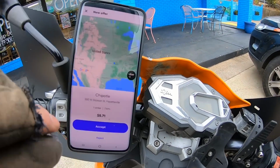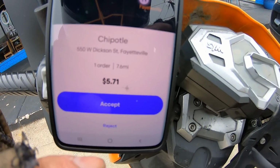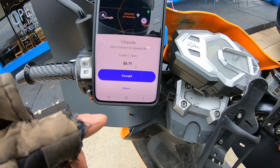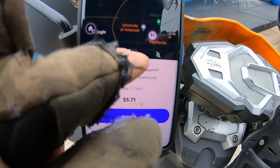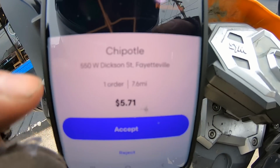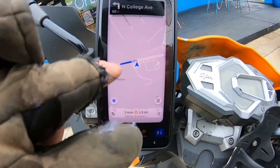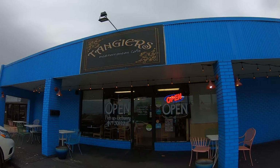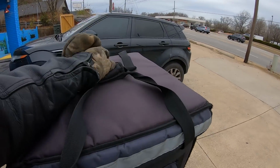All right, heating up here. That's literally just where I was when I turned the camera on. It's not the way I wanted to go. That's Grubhub. I was just sitting right there last time the camera was on, waiting for Chipotle. But I have another order, so we're gonna reject this one. I got this one on Uber Eats, Tangiers. This is a real popular place. They must have some good food. That's just a little local joint. But I got this ready to roll.